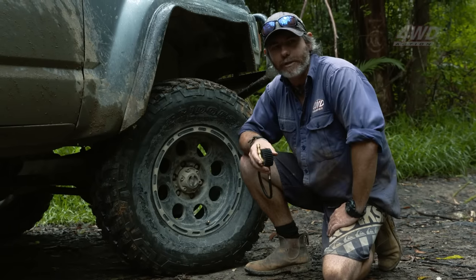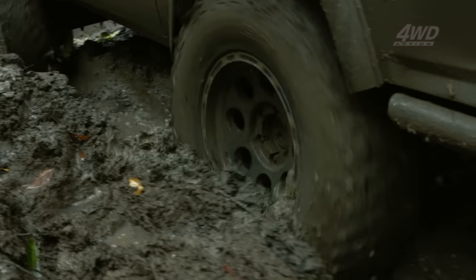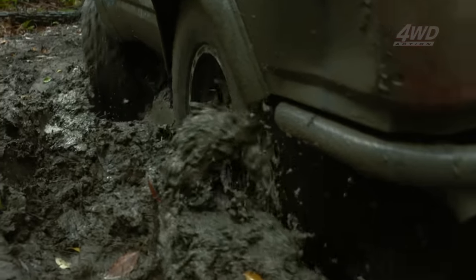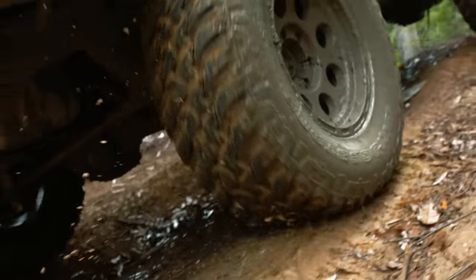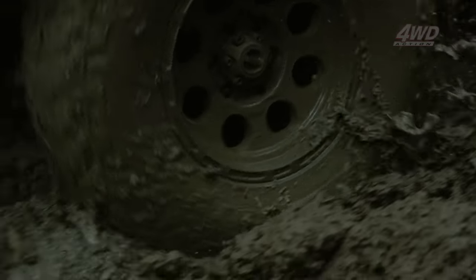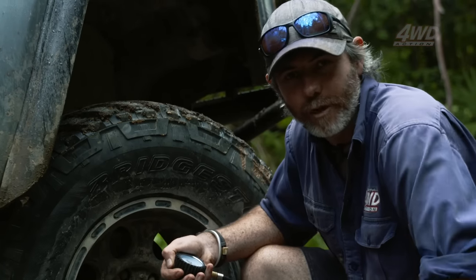Speaking of tyre pressures, it's one of the biggest causes of tyre damage that you can possibly get. An underinflated tyre will cause wear to the outer edges of the tread while reducing your fuel economy. An overinflated tyre will cause the tyre to excessively wear in the centre of the tread and will give you a much harsher ride. So make sure you get your pressures right to match the terrain that you're driving.